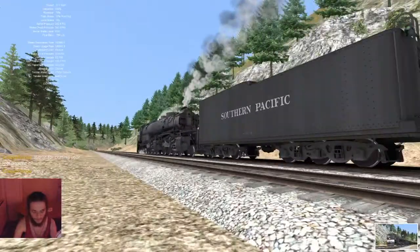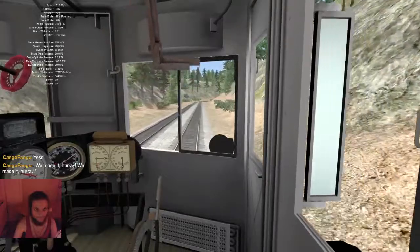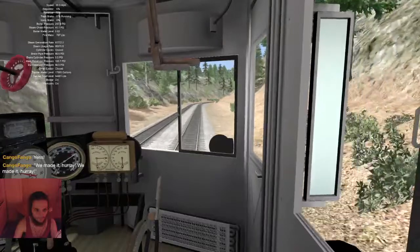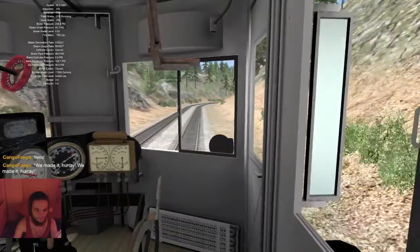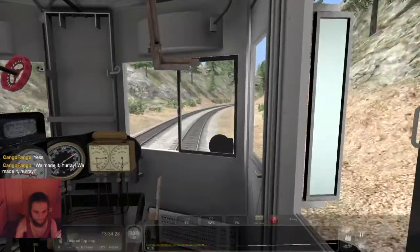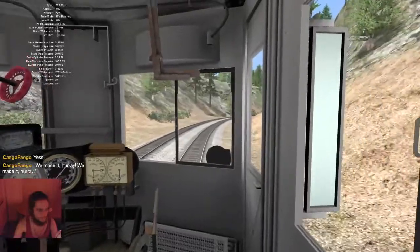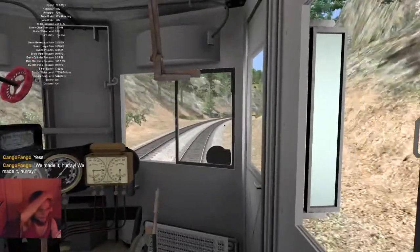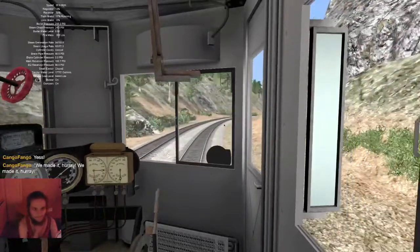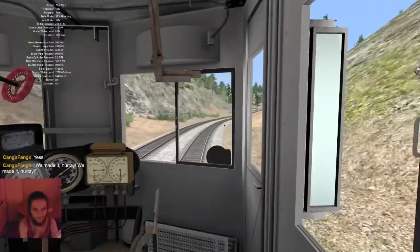Ah, that might be the thumbnail right there. Oh, we're speeding a little bit. Okay, come on. Oh, and here comes the climb again. We made it! Hooray! Not quite yet, because here comes the climb again.